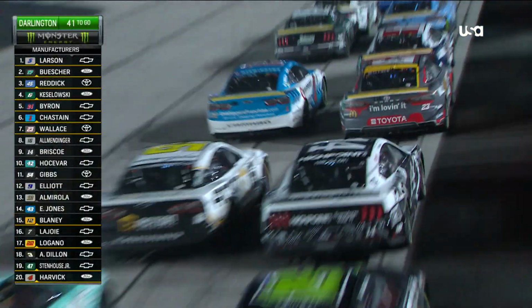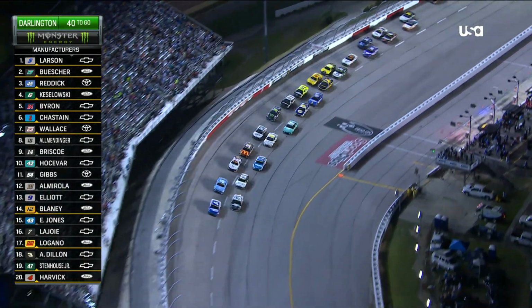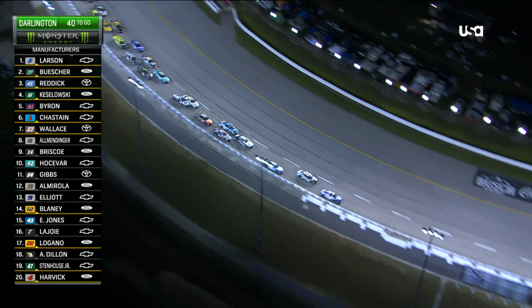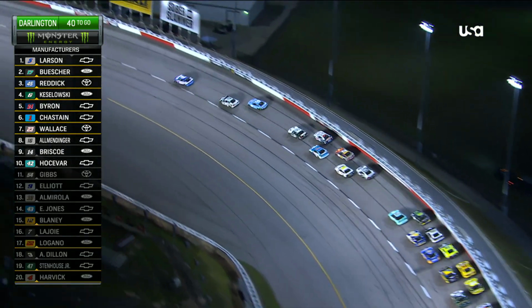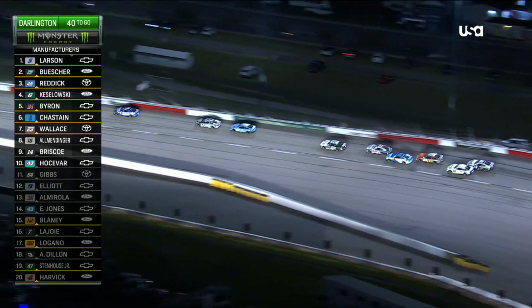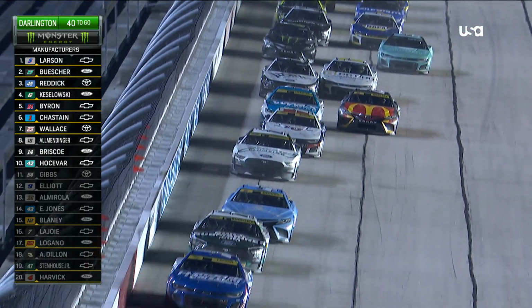40 laps to go. Reddick doesn't get a good start this time. Buescher to the inside. Not going to be able to take the fight to the 5, but he is clear for second. Reddick in third. He got a great push from Brad Keselowski, his team owner. Buescher did. Gave Buescher a shot. Brad came out of there fourth.